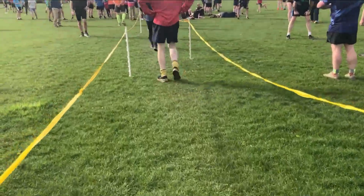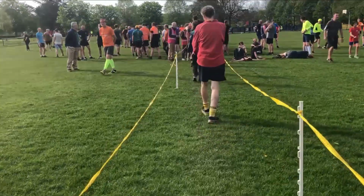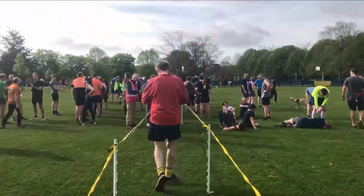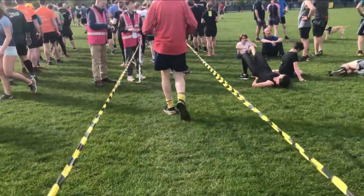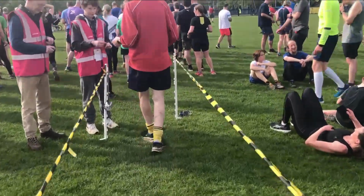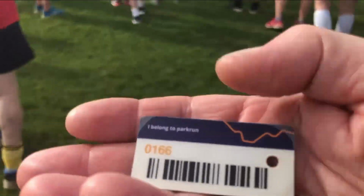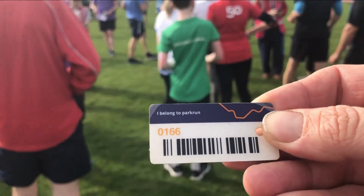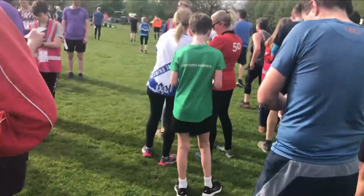So yeah, that was the point where you get your time. Once you're in the funnel, stay in the funnel. Some split into two, but just stay in the funnel, do what the marshals tell you, and then I will get a token. Thank you very much. This is my number, which corresponds to my time. And then we get it scanned, if I get my barcode out.